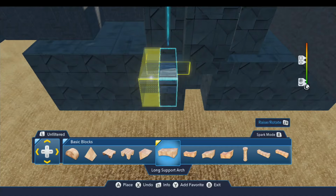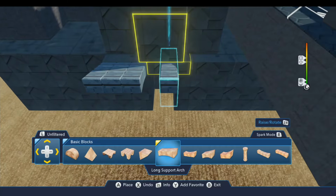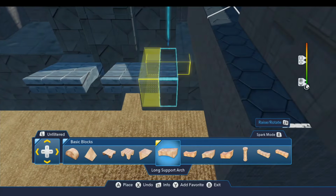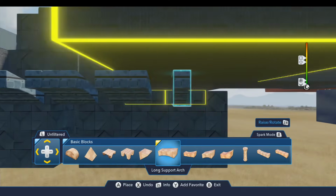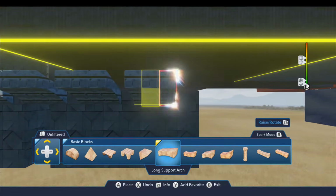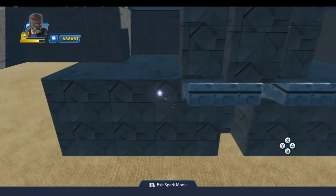Okay, and then what I want to do here is we're going to do 3 of these. Leave a gap for another block. Put in 3. And a gap for another block. 1, 2, 3. And a gap. 1, 2, 3. We're going to come in and fill those gaps in a moment.